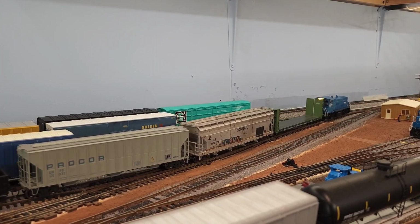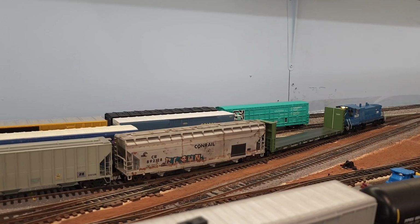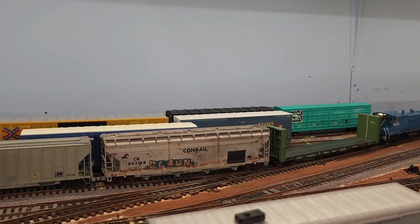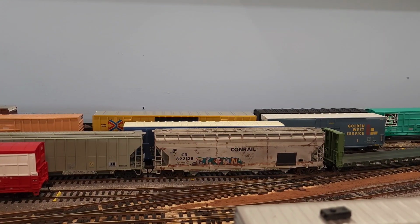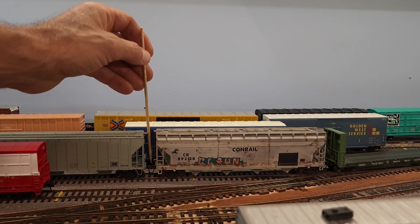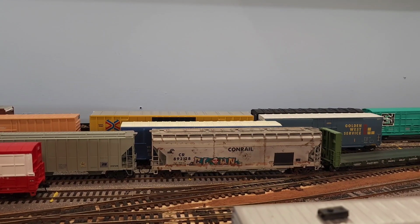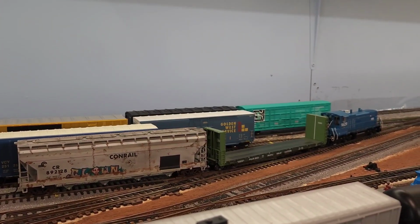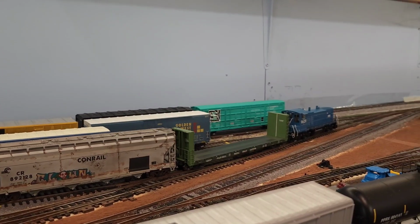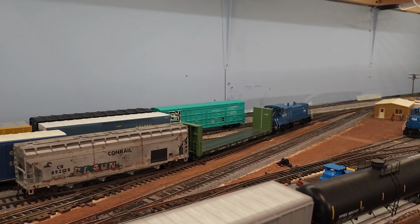Yeah, I think what I'm going to do is just spot these last 4 cars I have, and then we're going to call it. So I've got 2 cars going to track 3. As you can see, I'm actually just going to keep it rolling. So we're spotting those 2. And then these last 2 are going on track 4. Yard crew needs to break anyways.